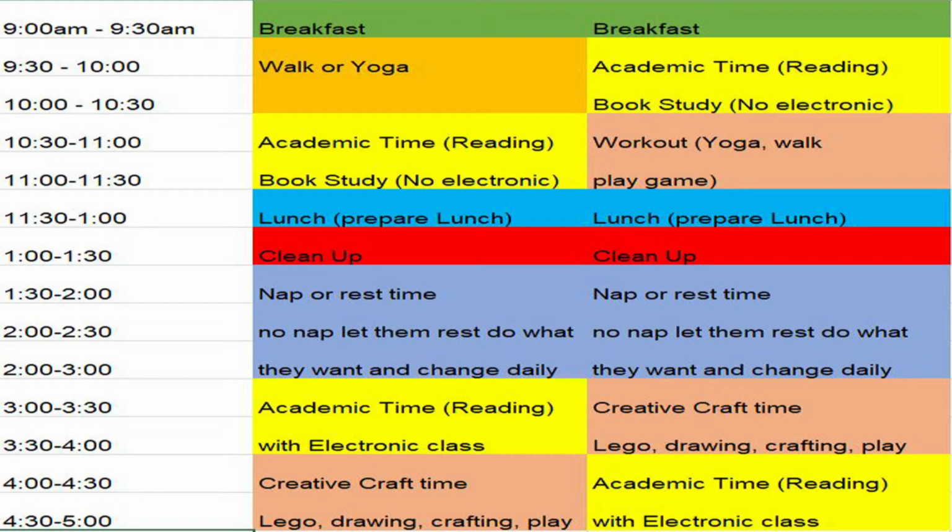And then after that you will see the creative craft time. Probably you can let the kid play Lego, drawing, crafting, or play some mini game. I will have a few suggestions later, so you can see whether those would be good for you. And then Tuesday it probably will be the same, but the time is changed.